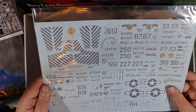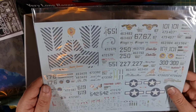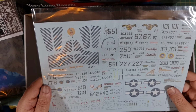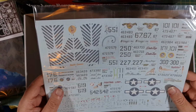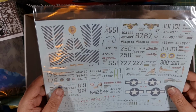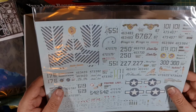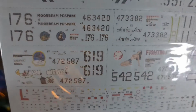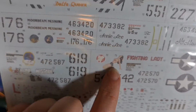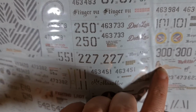For such a small plane, a lot of decals, but I guess that's to do with the number of schemes available. For those of you of a nervous disposition, look away now. There are some naked ladies on here, not going to lie. Right here as well.